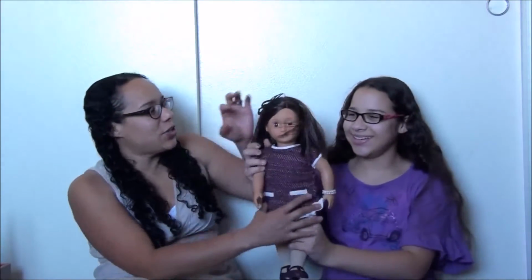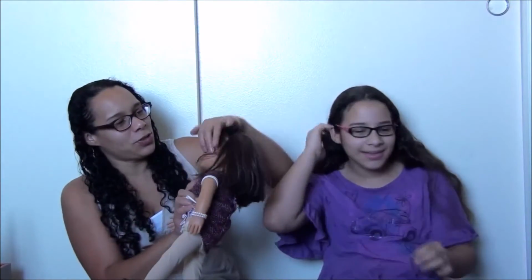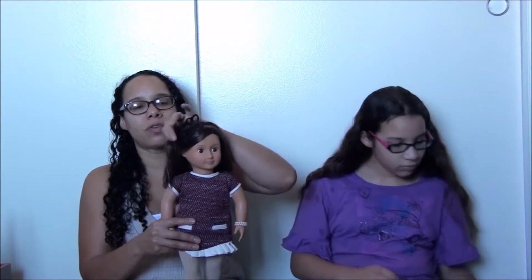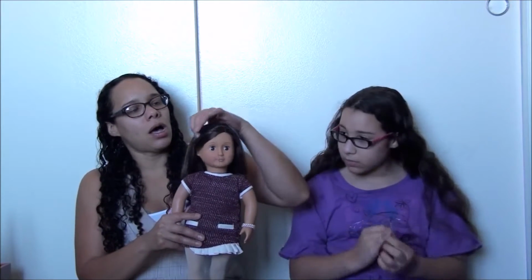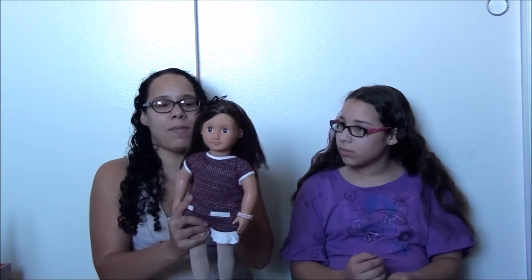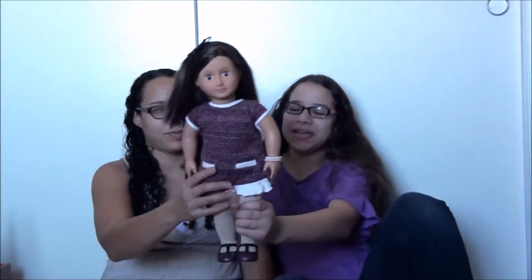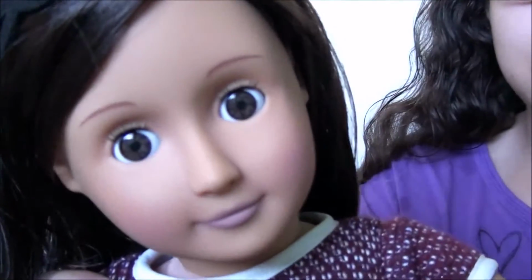June. Her hair's all messed up. What'd you do to her? You just got her. My goodness. This isn't just any Our Generation Girl. This is one of the retro dolls from the new retro line. She has crazy hair right now. There we go. And her name is June, and we're going to give you a close-up of June. Go give him a close-up. No, I'm too lazy to do it.